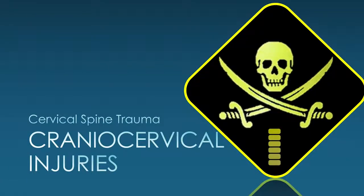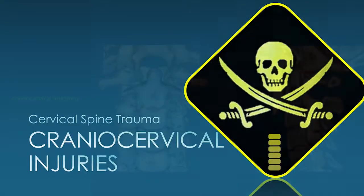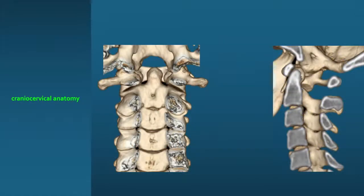Okay, so let's talk about craniocervical injuries. So let's look at some craniocervical anatomy. The image on the left has received laminectomies, and we're looking from the back towards the front. And the image on the right is a mid-sagittal cut through the 3D volume. So we can see what's going on here as well.